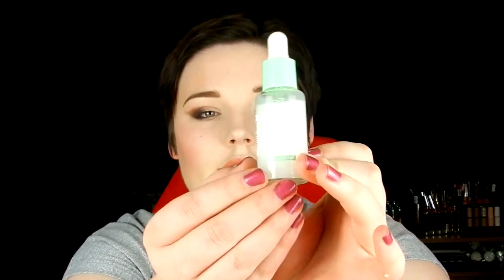The first product is the Most Love Cosiness Flawless Skin Serum. It looks like this, and you just unscrew the top and it has a little dropper. And I used this 4 times and it was fine. It didn't do that much. My skin felt a little bit more hydrated, but I could definitely say that it feels a lot better when I use my regular creams and my regular serums.